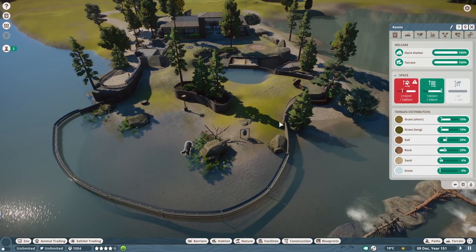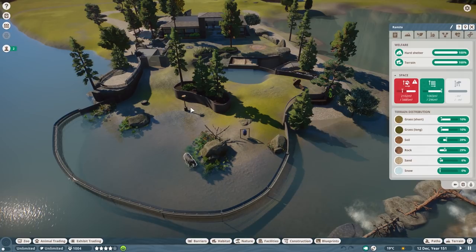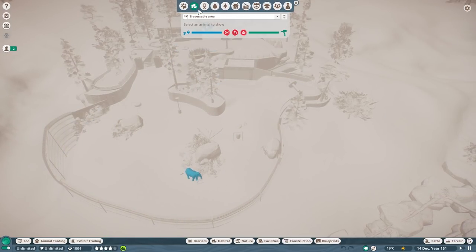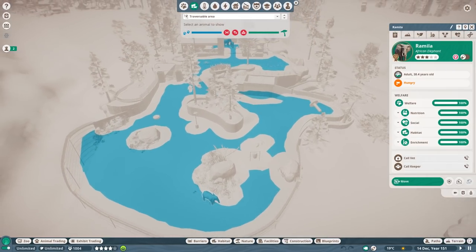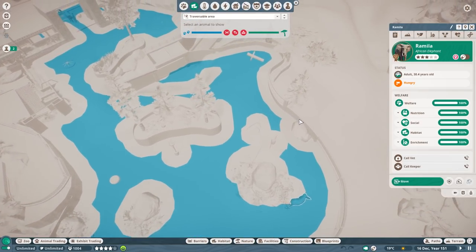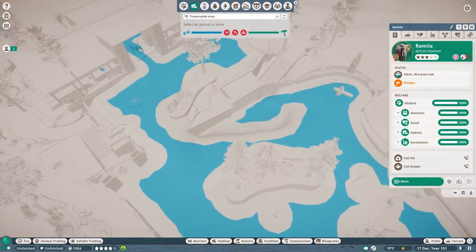The sand and the terrain are perfectly fine. But you can see that the traversable area is by far too small. However, one thing I wanted to show you is partly the reason why. It's because the traversable area of the elephants is just absolutely horrendous. Look at how much of a block is happening once you put anything down.